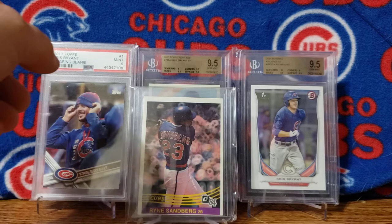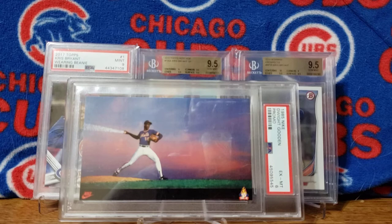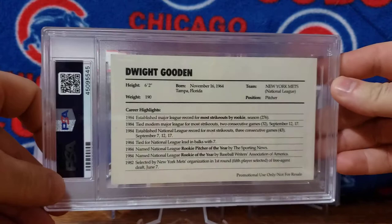And this is a big shout out to the channel Cool Plastics. This is a 1985 Nike rookie card of Dwight Gooden. And these cards actually sell for crazy money now. I bought this for $25 graded a couple years back, and man, these are going for a couple hundred now. Just crazy. This is my favorite Doc Gooden card I got. I like the sunset in the background and all that.